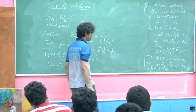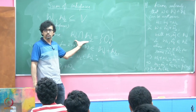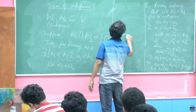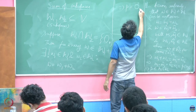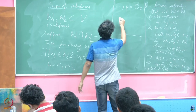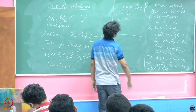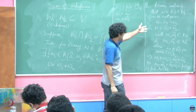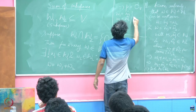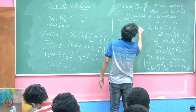Right? What is that immediately going to tell us? Because what is the only object living inside W1 intersection W2 by our proposition? It's 0. So this implies that P is equal to 0. But if P is 0, then each of these objects are in turn equal to 0. This means W1 is equal to W1 hat and W2 is equal to W2 hat, which is a contradiction because we assumed that these are indeed different. At least one of them has to be different in order for our claim to hold, but this contradicts our assumption.